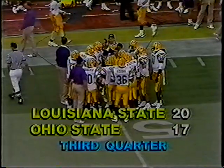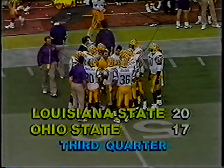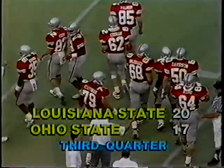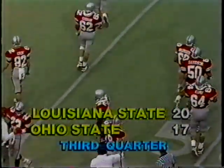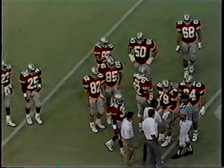Fuller had not scored as a rusher for LSU this year. That was his first touchdown of the year. He has been the workhorse, rushing for over 200 yards in two ball games. This afternoon, he has been a workhorse in the passing attack, as he has made some very key catches for this LSU offensive team.